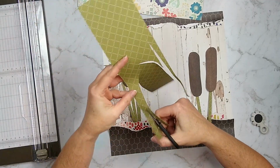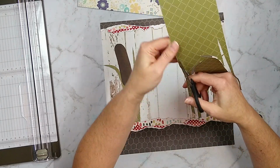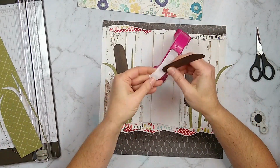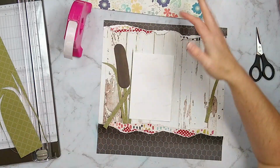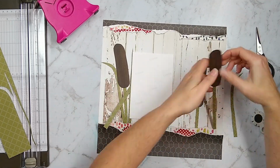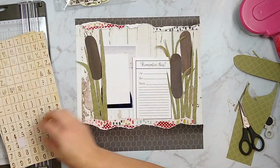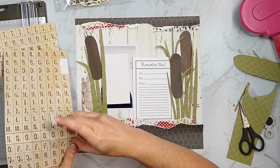So I am cutting some of these grassy leaf stems for these cattails, and I'm going to paper piece together this scene to go along with my story. And at some point I do realize that I need to make sure I leave room. Oh, here we go. I need to leave room for everything. And so I've got those pieces there, and I did go ahead and flip the photo right side up because I am going to overlap them with some other elements, and I covered up his face.